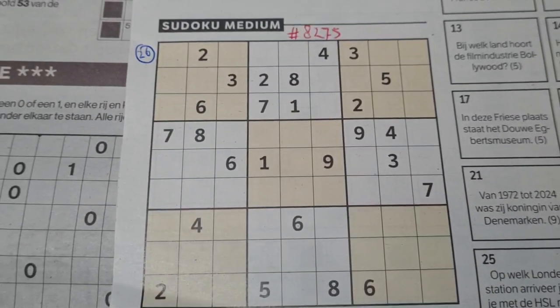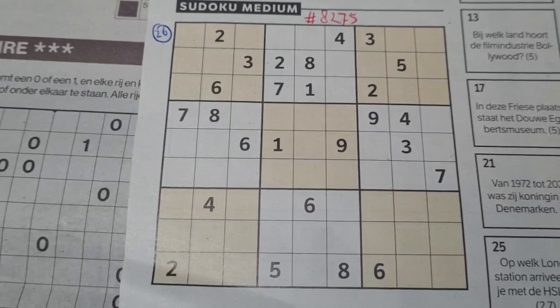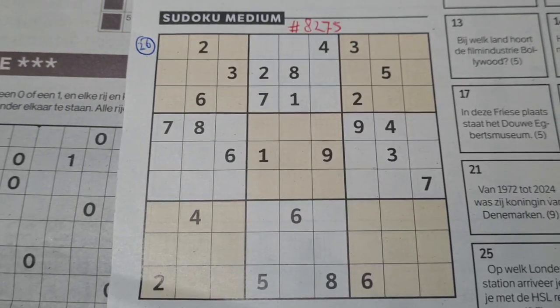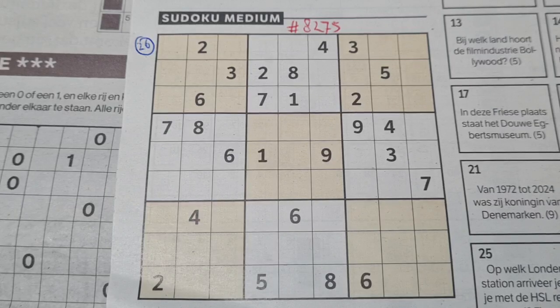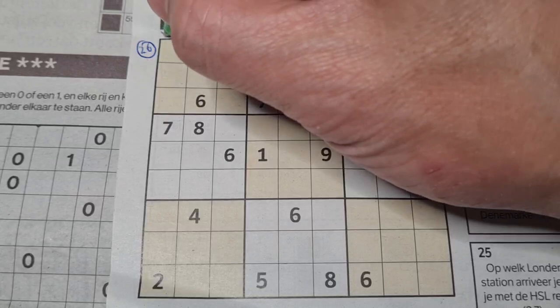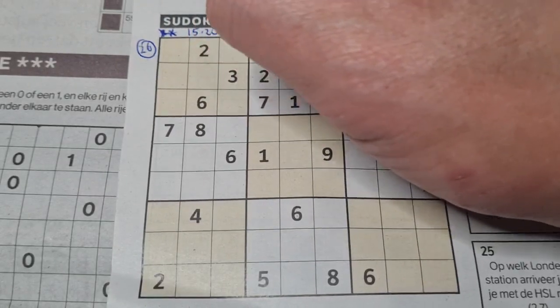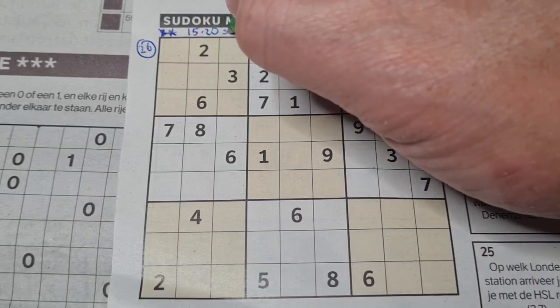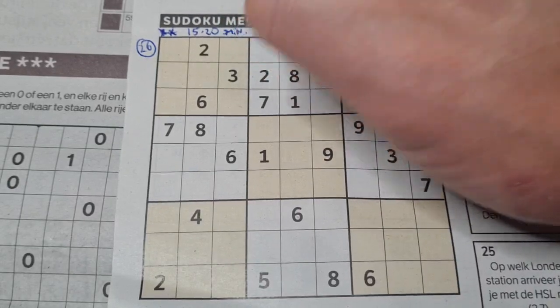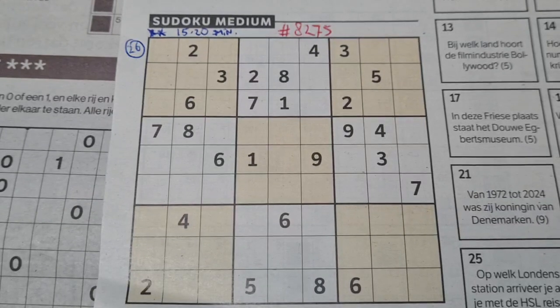If you compare with the 1 star, 2 stars, 3 stars, and the 4 stars Sudokus, a puzzle with 26 printed digits should be a 2 stars puzzle. For a 2 stars puzzle, I need 15 to 20 minutes to solve. That's my time limit. Alright, so let's get started.